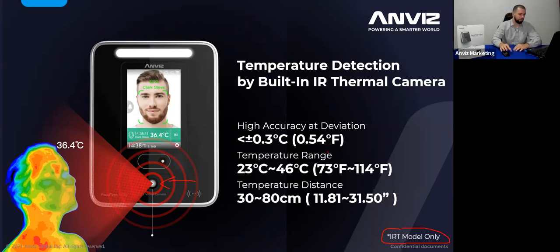Here we have some technical specifications about the accuracy and deviation. The device will capture the temperature, and this is the maximum range, more or less, compared to the current temperature of the user. That information will be shown on the device screen as well as in the records. The temperature range goes from 23 Celsius to 46 Celsius, or 73 Fahrenheit to 114 Fahrenheit. And the temperature distance is around 30 to 80 centimeters, or 11.81 to 31.50 inches in the US standards, right?